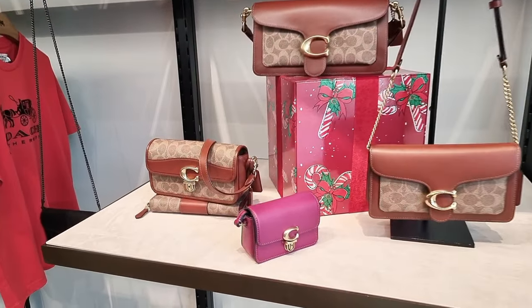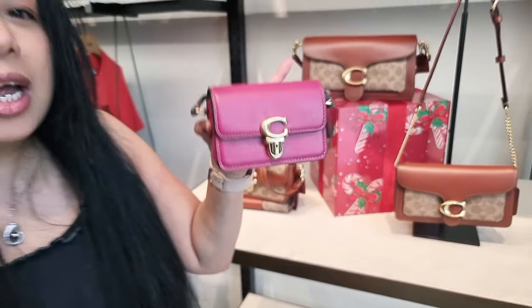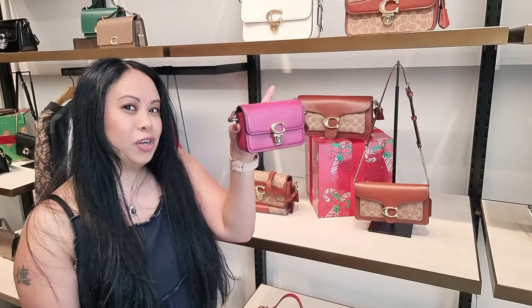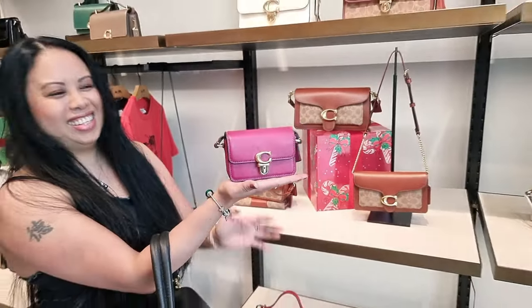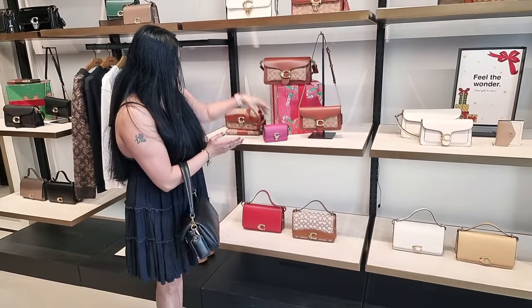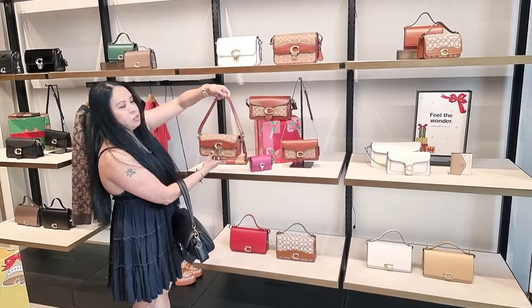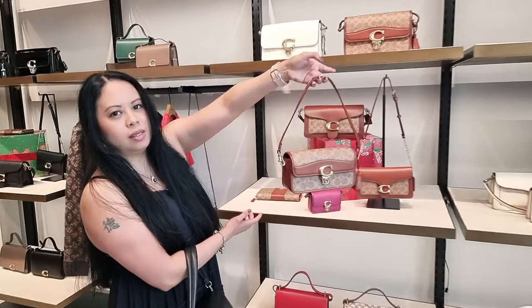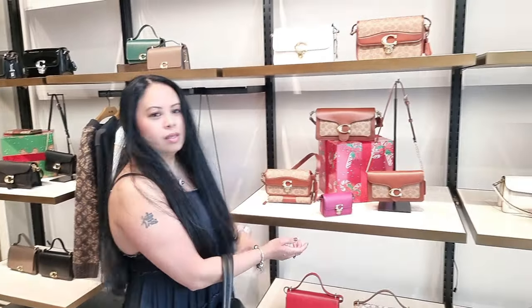This one is like a micro bag. It's a micro Coach Studio. That is so cute. Oh my god. That's really cute as well. That's a Studio. A mini Studio. Oh, and my bag of the day is the Pillow Tabby.